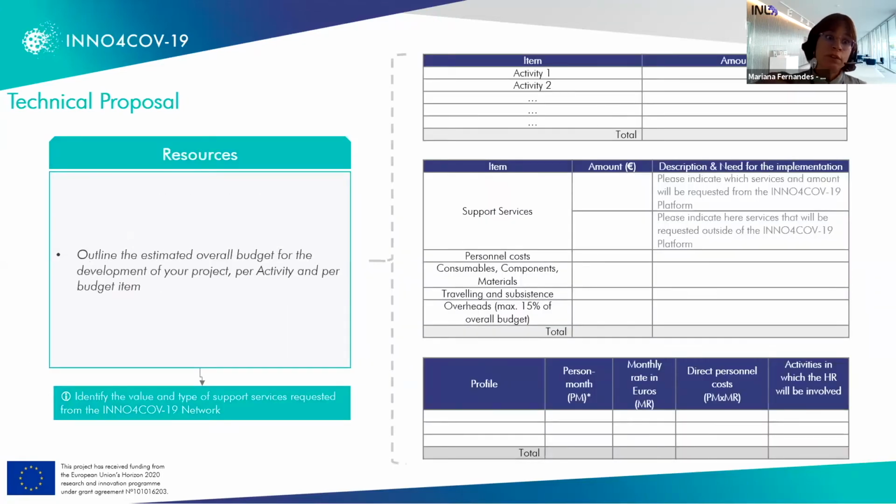So in terms of the resources, taking a little bit of what I just said before, when you are planning the overall budget, do it according to the implementation plan that you have. So be sure that they are aligned. You have to identify the budget and break it down into these three tables. First, you have to let us know the expected budget for each activity, and then you will have to detail it by budget item.